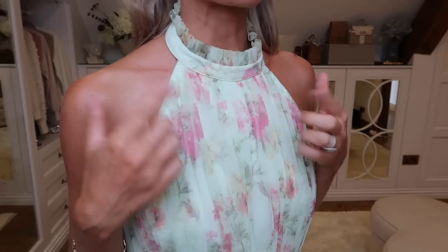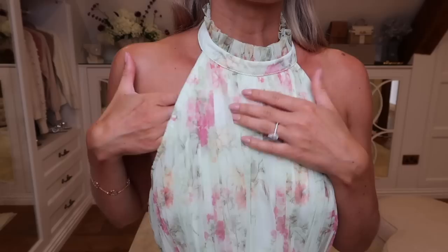It's no secret that I love a halter neck dress, and this one is just absolutely gorgeous. The pattern and the fabric is simply stunning. It's almost, actually, do you know what? It's almost the pistachio green of my greenhouse. You've got this lovely ruffle detail around the neckline, and it's almost like an antique kind of floral printed into the, would you say it's tulle? I think it's kind of like tulle netting.